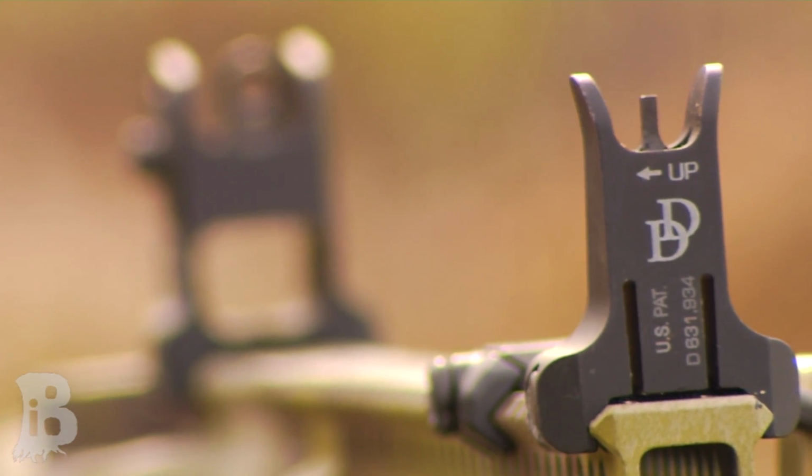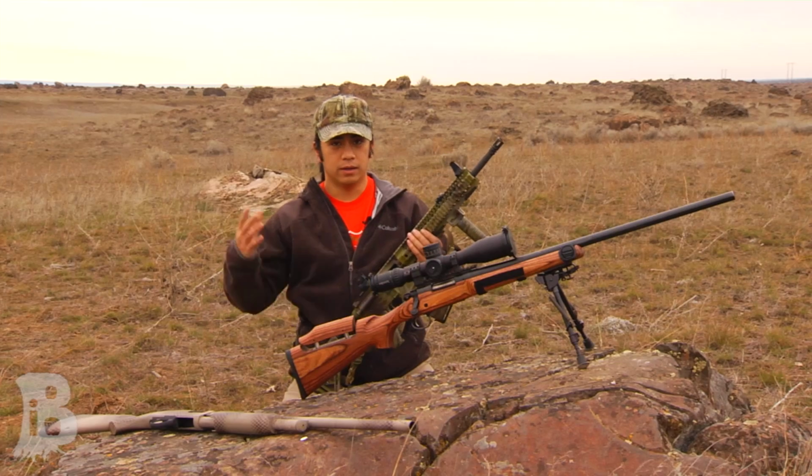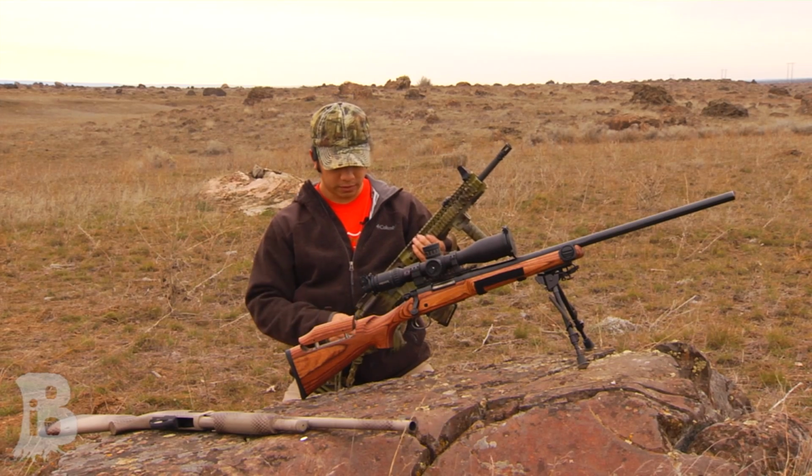It's extremely accurate. 16-inch barrel, I can keep it in the car and use it if I wanted to, like if a bear came out of the woods and wanted to rape me or something like that, I could take care of them.